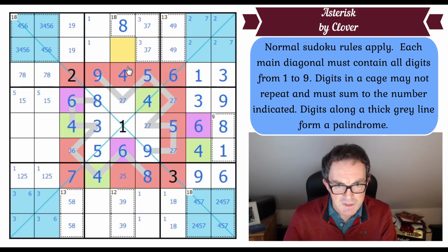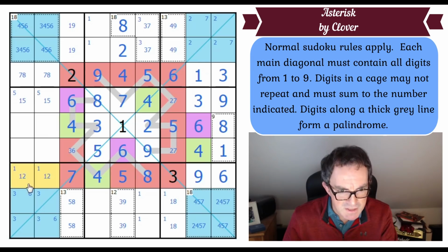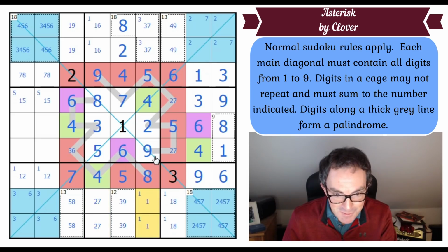So we're looking at this square's a 2, I think, because it can't be a 5 or a 7. So that's a 2. That fixes the 7, fixes the 2, fixes the 5. That means this is a 1, 2 pair. These two squares have got to be 1 and 6. And dropping down those have got to be 2 and 7. It still looks like it's not broken yet. That's a 1, 6 pair.